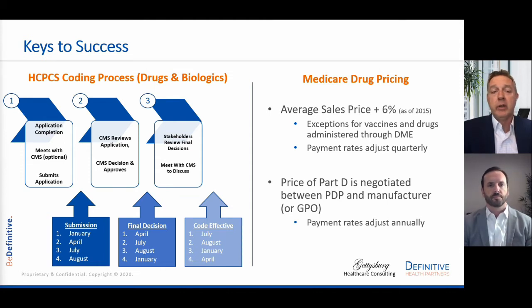Over the past couple of years, CMS has really taken to heart the need to react quickly from a coding perspective. And for drugs and biologicals now, CMS is issuing codes on a quarterly basis. That gives stakeholders the opportunity 4 times a year to interact with the agency to request new codes or revisions to codes. Now, the trade off for this increased speed came at the cost of the public meeting for drugs and biological coding. That public meeting's no longer held, but I think the increase in speed has more than offset that reduction in transparency.